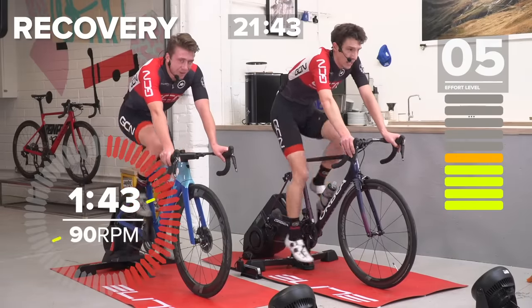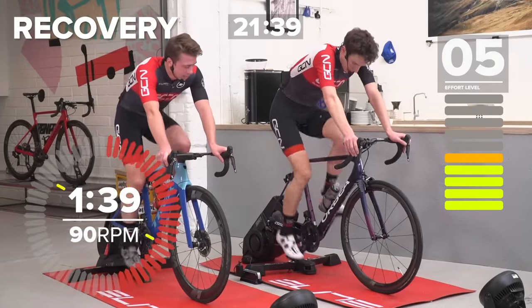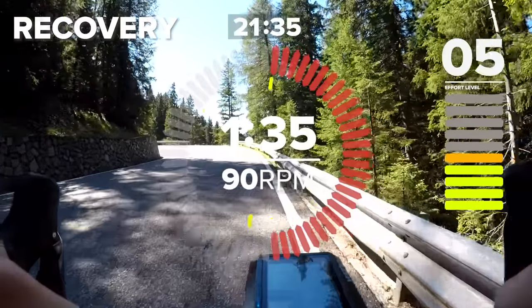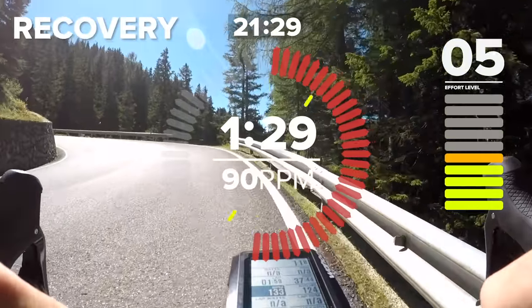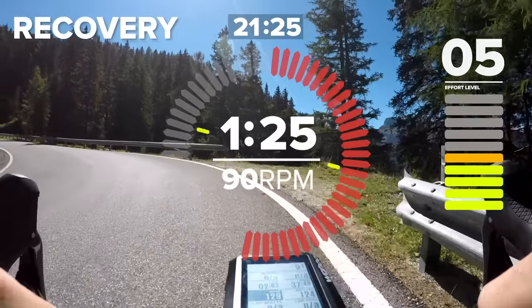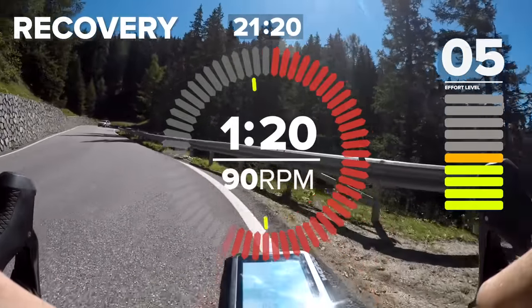It's a good point actually to make, this is a really good session to work on your pedal stroke. And to do that you can really focus on trying to get your heel down. I mean, naturally you might pedal a bit toe heavy, and that's okay. It's all right for anyone to work on that pedal stroke so you can get as much power as possible out of it.